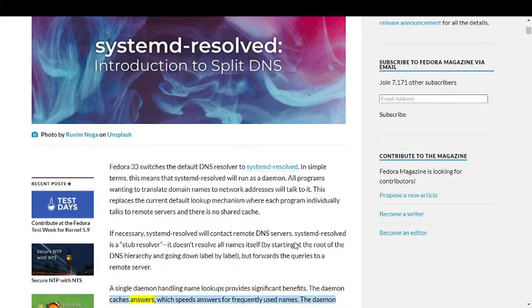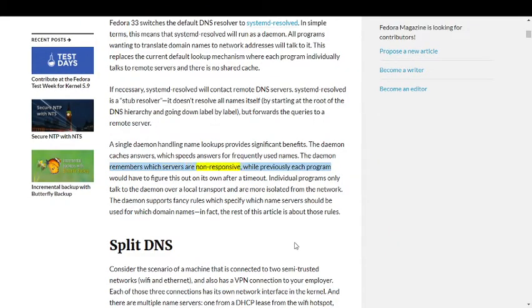The daemon caches answers, which speeds answers for frequently used names. The daemon remembers which servers are non-responsive, while previously each program would have to figure this out on its own after a timeout. Individual programs only talk to the daemon over a local transport, and are more isolated from the network. The daemon supports fancy rules which specify which name servers should be used for which domain names. In fact, the rest of this article is about those rules.